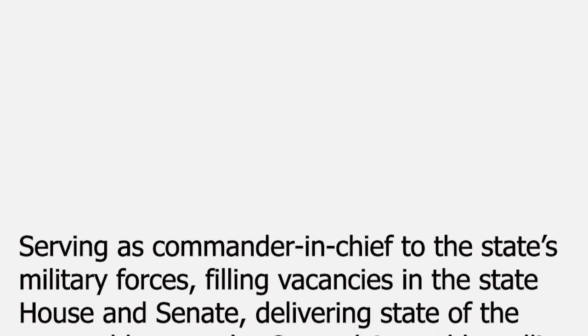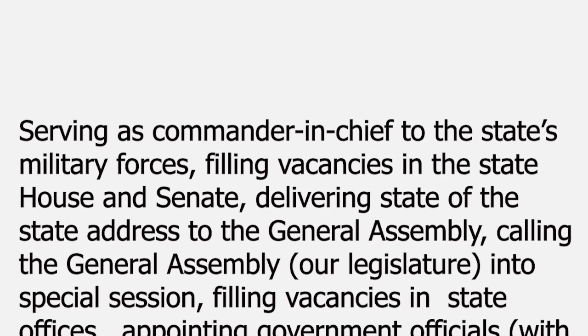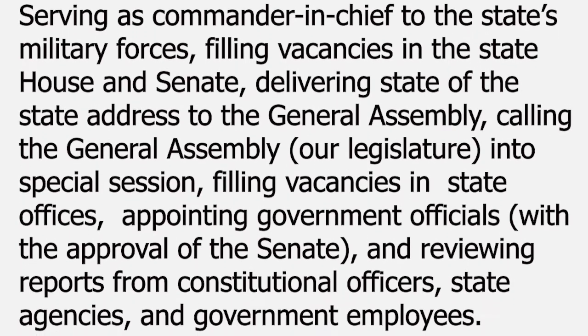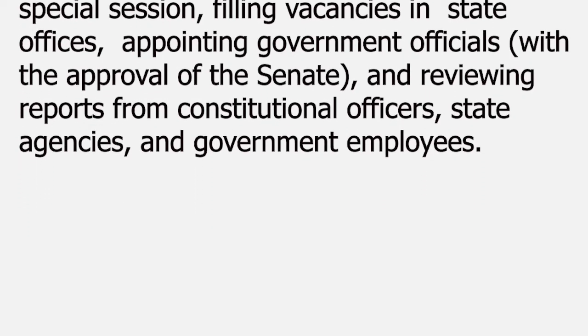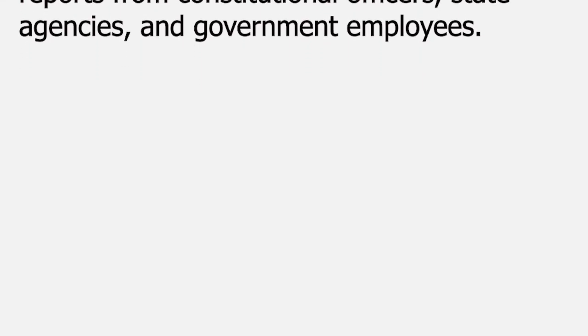They include serving as commander-in-chief of the state's military forces, filling vacancies in the State House and Senate, delivering the State of the State address to the General Assembly, calling the General Assembly, our legislature, into special session, filling vacancies in state offices, appointing government officials with the approval of the Senate, and reviewing reports from the constitutional officers, state agencies, and government employees. In addition to the governor, there are a few other elected officials in the executive branch.